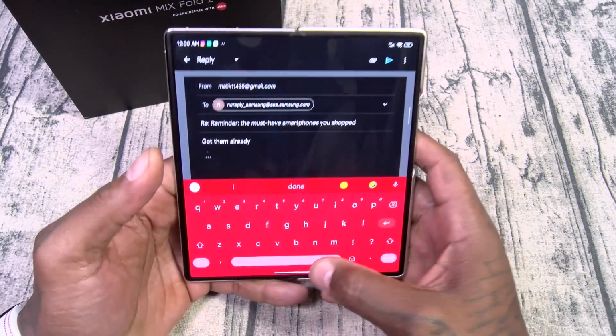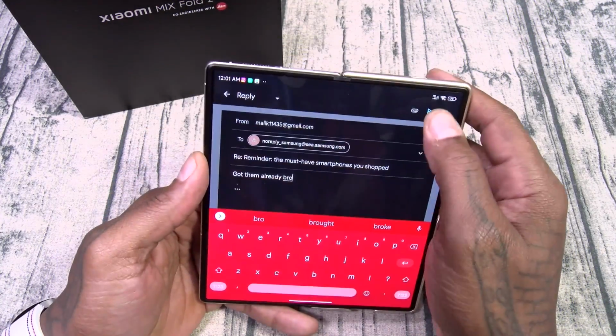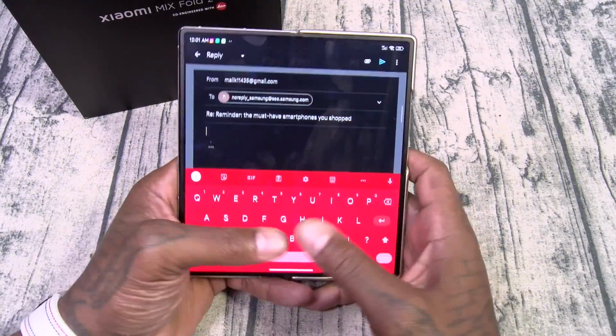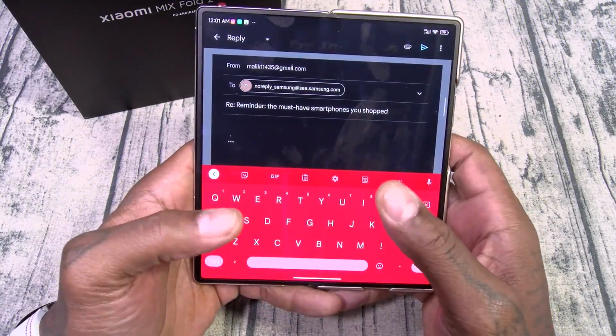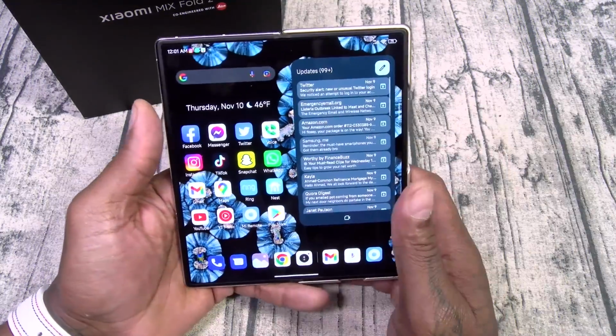Now, look at this big, juicy keyboard. Okay, let's do bro. Why not? Hit send. Bang, just like that. So here's how your work email is going to look. And again, with this beautiful keyboard, it's so easy to type. This is another reason why I love foldable devices. Okay, I got big hands, fat fingers. This is so much easier. It's just so much easier. Exit out of that. Bang.